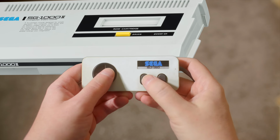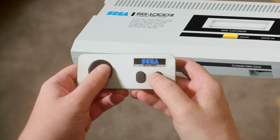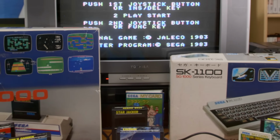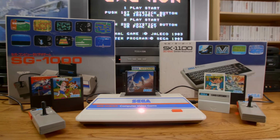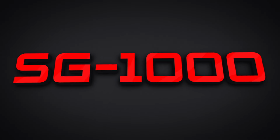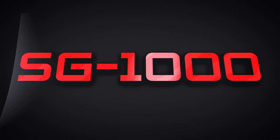The redesigned SG-1000 Mark II was released the following year and featured 2 detachable joypads. Overall, it had about 74 officially released games and sold about 1.5 million units. Also, the SG-1000's AV output was limited to RF. I mean, that's just how things were back then.